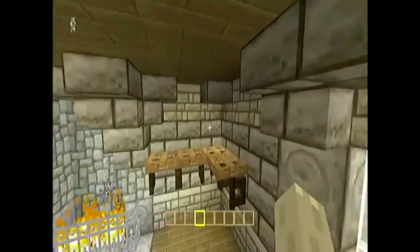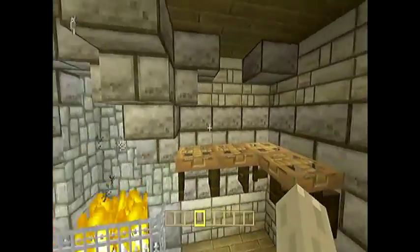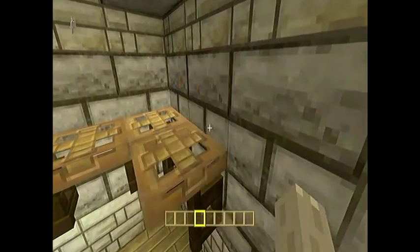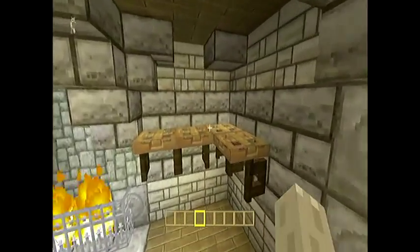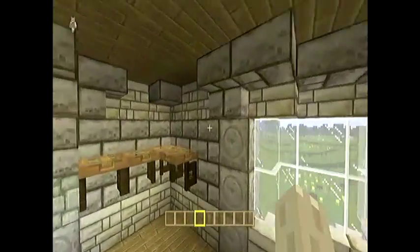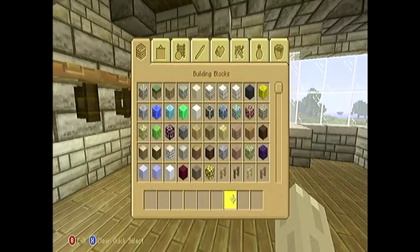I wish I could put some stuff on these shelves. I keep seeing these shelves. I wish I could put stuff on them, but they are occupying the block above them, and there's no way of putting stuff on top of things. Anyway, I mean, maybe there is if they were on the top block or something.